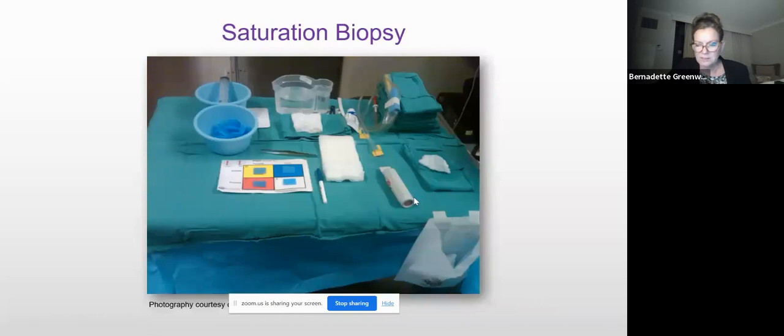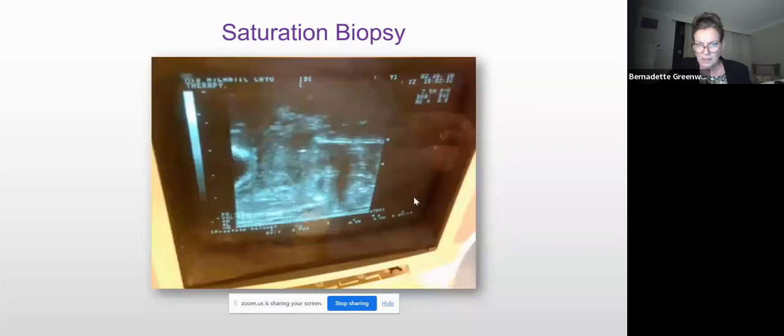So what does a template mapping or saturation biopsy look like? These slides were given to me by my friend, Dr. Tom Palasik from Duke. Here you'll see an image of the ultrasound screen. On the ultrasound screen, you've got the prostate gland, looking at it from the side. And this is the bladder up above it. The bright white is the bladder wall and the black stuff is urine. And then the feet are at this end, the head is at this end.